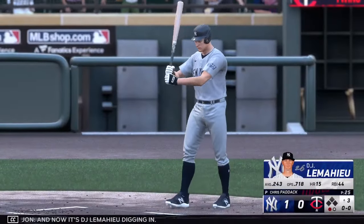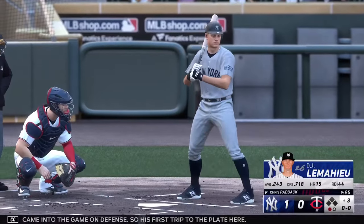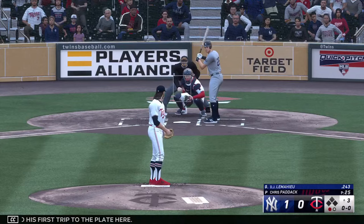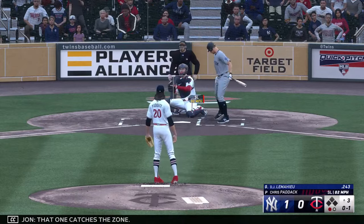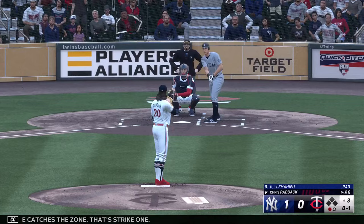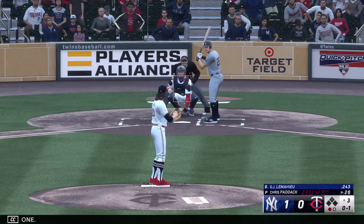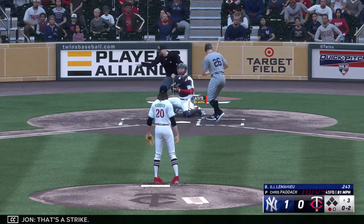And now it's DJ LeMahieu digging in. Came into the game on defense. So his first trip to the plate here. That one catches the zone. That's strike one. That's a strike. 0-2 count.